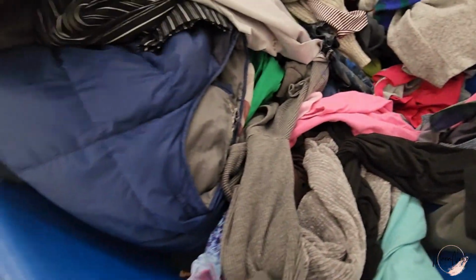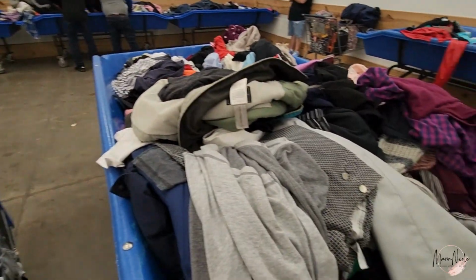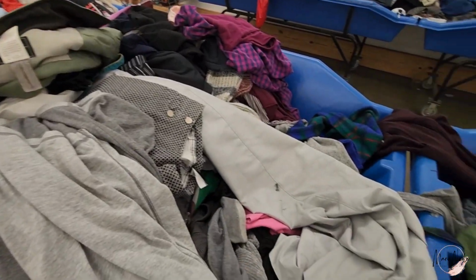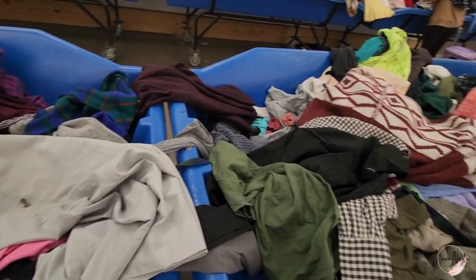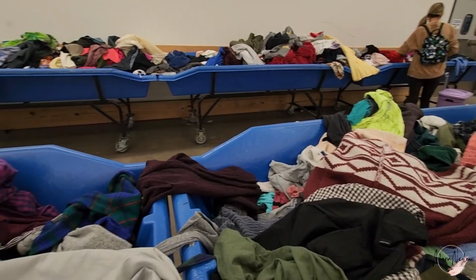I don't know if anyone else just likes the quiet solitude of putting in some earbuds, digging through the bins. It's just a nice relaxing time for me. It's a stress reliever. I don't know if that's strange. Let me know in the comments if that's your experience as well.